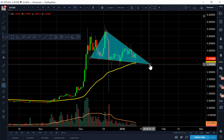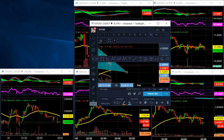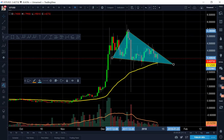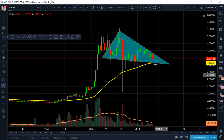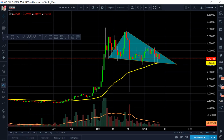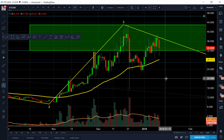So this is IOTA, right? IOTA is wedging too, and upon the breakout, we're going to see some pretty massive numbers, guys. It's going to be pretty nice. So I can't complain about that at all. Right now, every coin is pretty much falling down. Sorry, what were we looking at again? The ETC, that's right. It's always hard for me to see it for the USD one. Here it is. Okay.